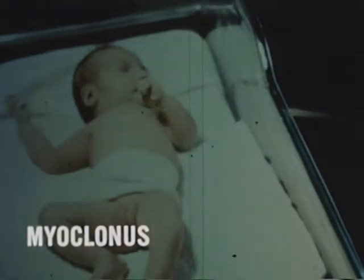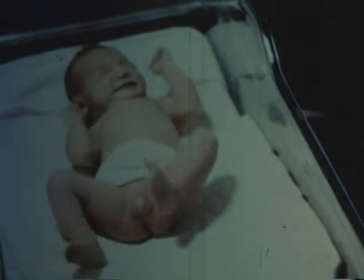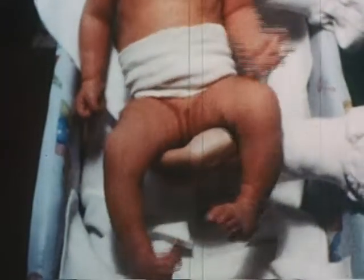Unlike jitteriness, myoclonus is always an abnormal spontaneous movement. In this example, the pathologic basis is obscure, although the infant was subsequently microcephalic with spastic diplegia. The baby remained fully conscious and had a normal electroencephalogram.